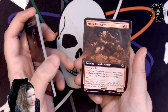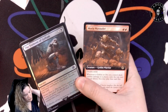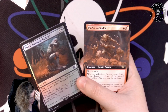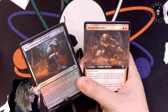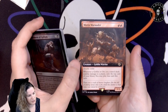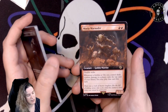Moria Marauder. Double strike. Whenever a goblin or orc you control deals combat damage to a player. A goblin, not just this one. Exile the top card of your library. You may play that card this turn. So it's in the theme of the Warren Instigator, or whatever it was in the original one mana goblin that you can put a goblin from your hand into play. Still themes of that. When you damage something, you get more gobos. So that's cool. How am I forgetting what it was? Goblin Lackey. That's what it was.